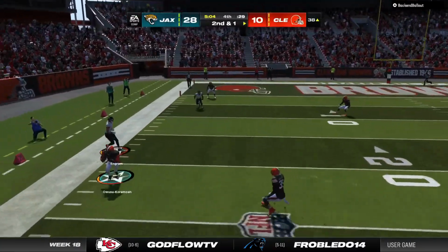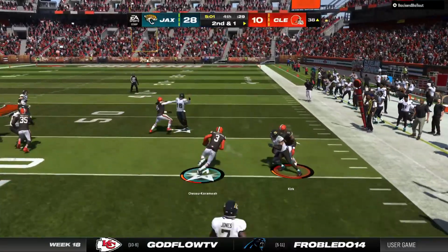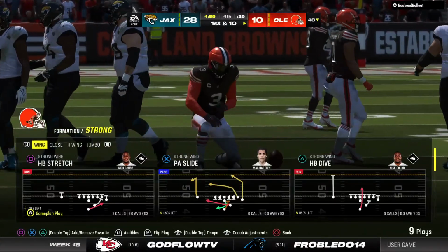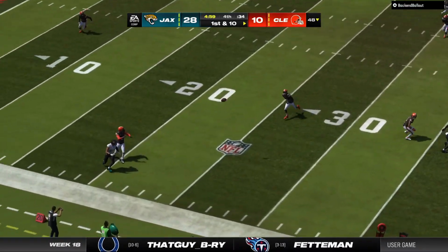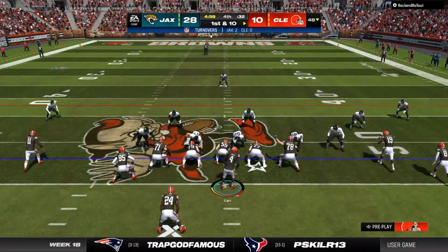On play action, Lawrence. Oh, what a read on the outside as it's intercepted, picked up by Jeremiah Owusu-Koramoah. And the Browns are going to take over a couple of yards shy of midfield. That interception at least offers them a glimmer of hope here in the fourth quarter. It certainly does if their offense goes out now and makes it pay off by getting into the end zone.